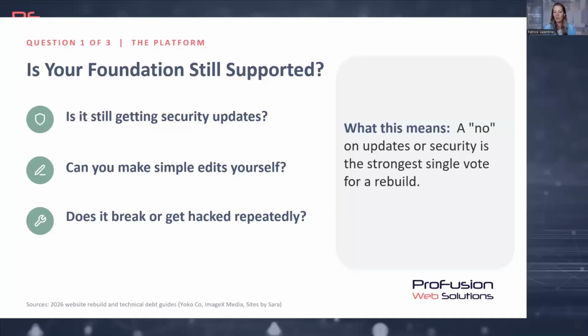So there have been a couple of times where we've attempted, there's a few case studies actually on our website about this, where we've tried to go in and update a website. We've made a copy of it. We've updated the website because it was on a super old version of WordPress, and just running those updates broke the website. So then we had to do a rebuild because we just couldn't salvage the foundation.